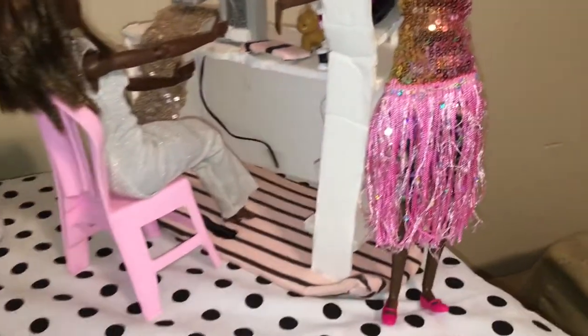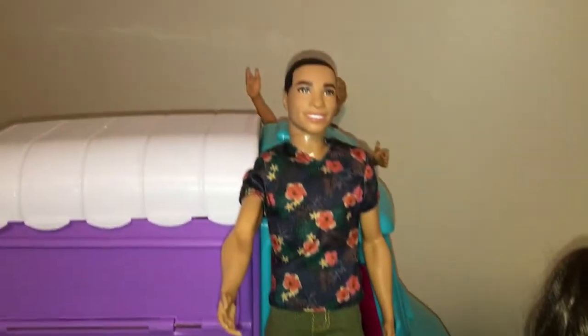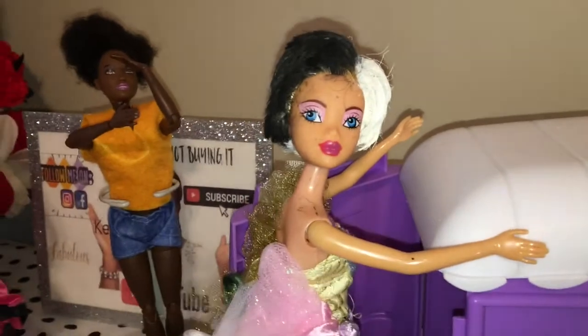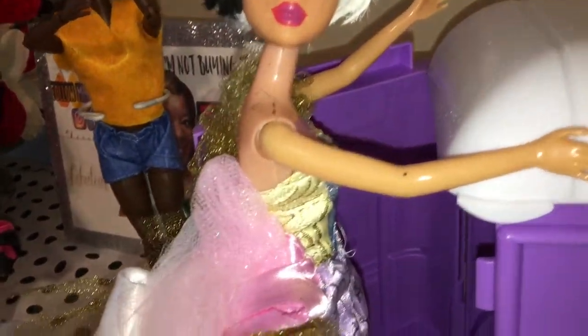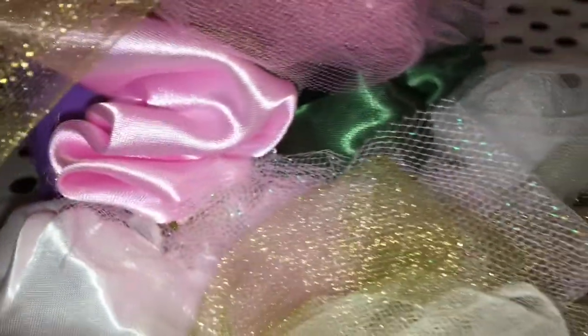And these were like the fabrics that replicate in the movie. And this is some of the pieces that Cruella had made, aka myself. And we're moving over here to the two guys that were in the movie and Cruella herself in her lovely gown.